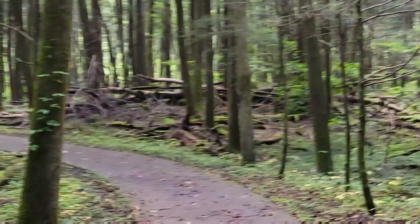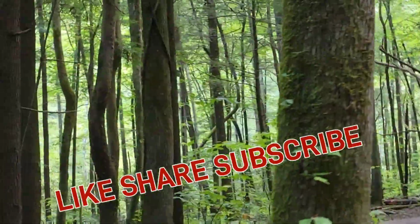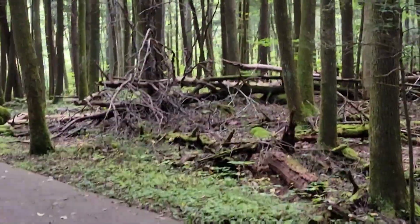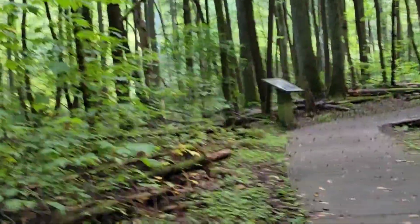More little benches. He just turned 6 months, and he's still a little rambunctious puppy. Isn't he? He thinks he knows it all and doesn't want to listen.